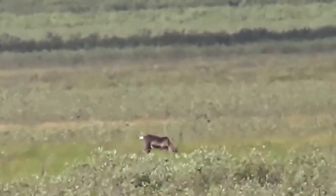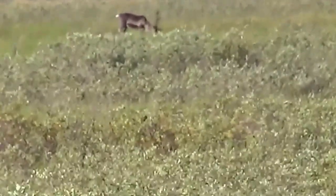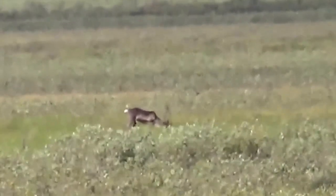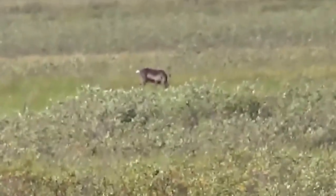not always easy animals to spot, but they are here. We are in the right spot. A lot of times when one gets up, another one will get up later and feed later. This one's not too big. Good eating size though. If he comes within range, good eating size.